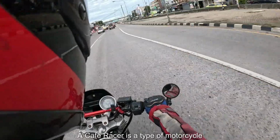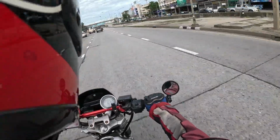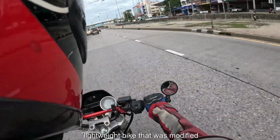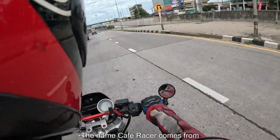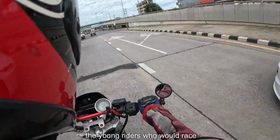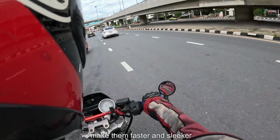A cafe racer is a type of motorcycle that originated in the 1960s in the United Kingdom. It was a stripped-down, lightweight bike that was modified for speed and handling, rather than comfort. The name cafe racer comes from the young riders who would race from one cafe to another, often modifying their bikes to make them faster and sleeker.